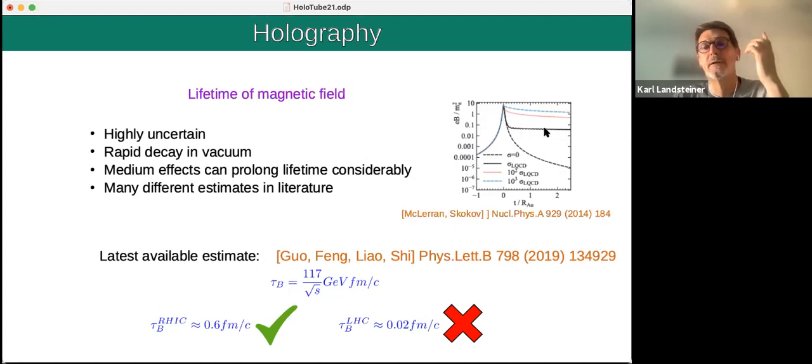And you see the lifetime of the magnetic field still falls down to 1/10 or 1/100 of its initial maximum, but it lingers on for a longer time. So that was another motivation for us to put in these 10 times smaller magnetic field simulations. And you can find many different estimates. It's very difficult to find some reliable number. But what we did is, the latest paper we found where lifetimes of the magnetic field have been estimated is this paper here.